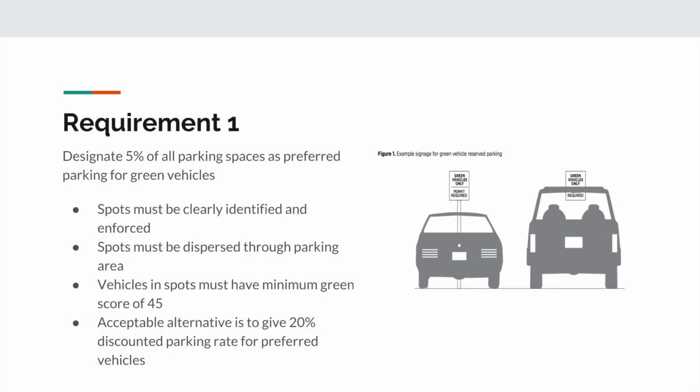There are two requirements to achieve this credit. The first requirement is mandatory, and the second requirement has two different options that the builder may choose between. The first requirement is to designate 5% of all parking spaces as preferred parking for green vehicles. All parking spaces include any new and existing off-street parking spaces leased or owned by the project. This includes all parking allocated to the project that is outside the project boundary.